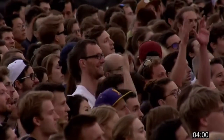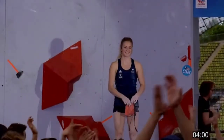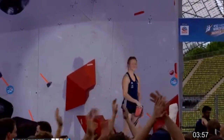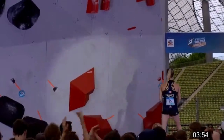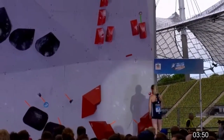So the climbers have probably got what they want to see least at the end of a weekend like this, which is an absolute battle. So many ways of doing this boulder, I don't know where to start. Yeah, I think the tricky thing, talking about starting, is going to be the start.